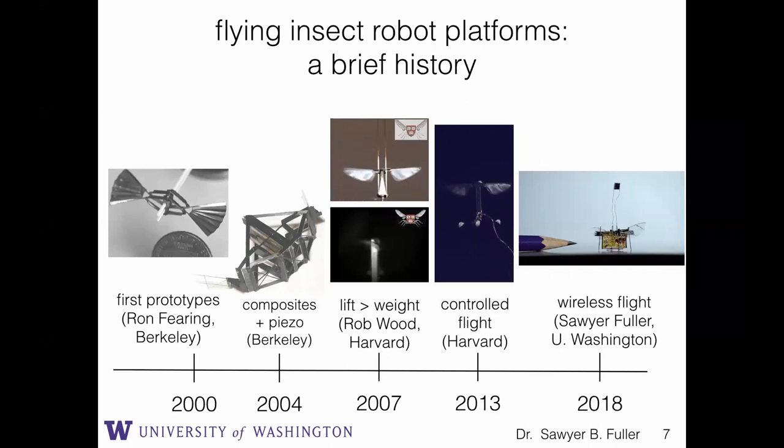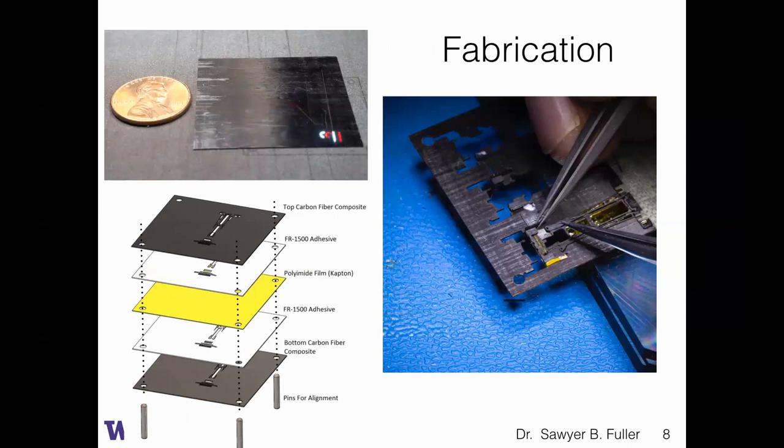Let's talk about how this process has been developed and refined to build them. The fabrication technique was called by Ron Fearing, and that's what I call it, smart composite microstructures. It entails a short wavelength UV laser cutting parts out like this. Maybe it will take a few passes, but it takes just a couple minutes to cut out this carbon fiber sheet. This is a rigid sheet. Carbon fiber composites give you high strength to weight ratio.